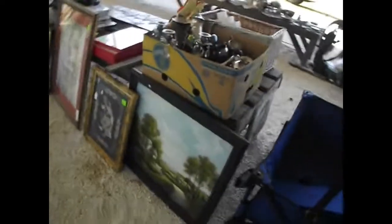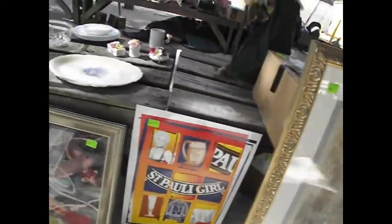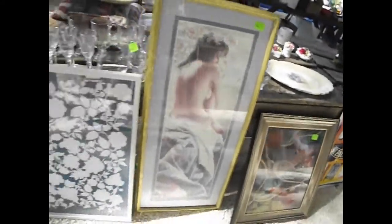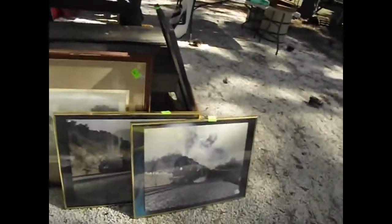Art in the alley right there. Good art. Yep, here we go. We got a whole lot of art coming down. Chalkboard. Look at the pipes. All this art. Dale Earnhardt. Last time you seen him? St. Paul, fishes. Woo! Whoa! Watch that again. My bad. Another mirror. Oh, we got trade art.